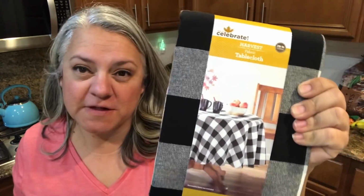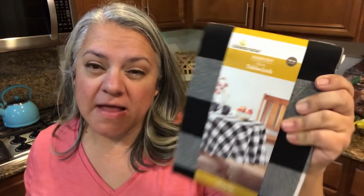And look at this buffalo check. It's for a round table. We actually have a round table that we'll probably be using for Thanksgiving. This one was $5, so it was half off. And in my Amazon order, I have 2 more of these fabric tablecloths ready to go for a really long 6-foot table. They're like $13 on Amazon, and that's the cheapest I've ever seen them. So $5, $3 each. So definitely check out your clearance.